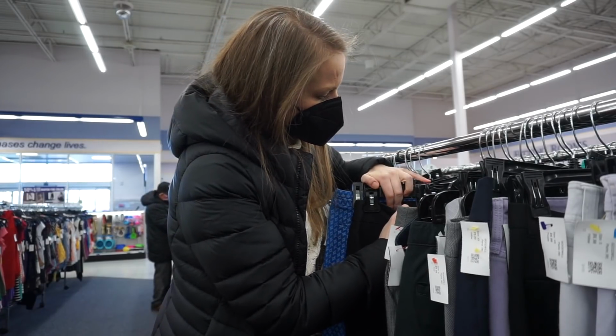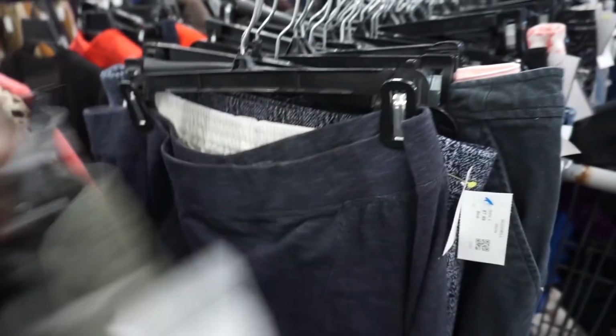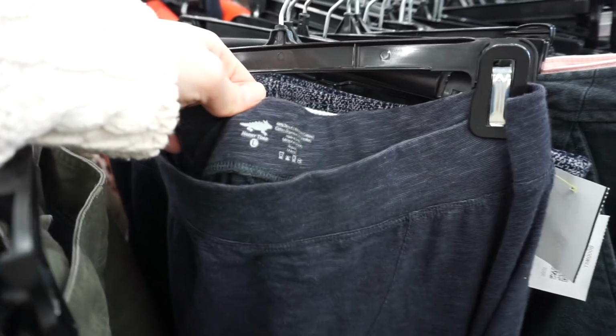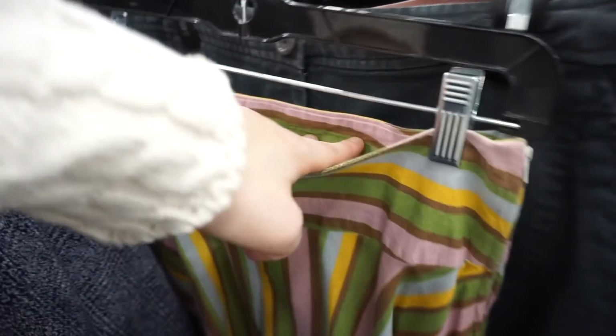Do y'all see my gray hairs there? I'm getting older. And also you can really see my pregnant belly in this video, but I am definitely showing these days. I am, I think, 24 weeks this week, so I'm getting up there.